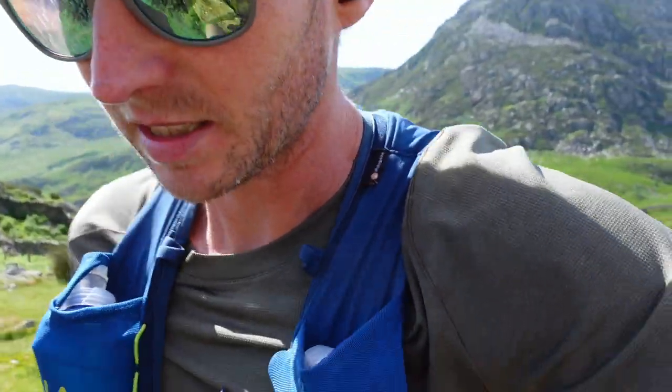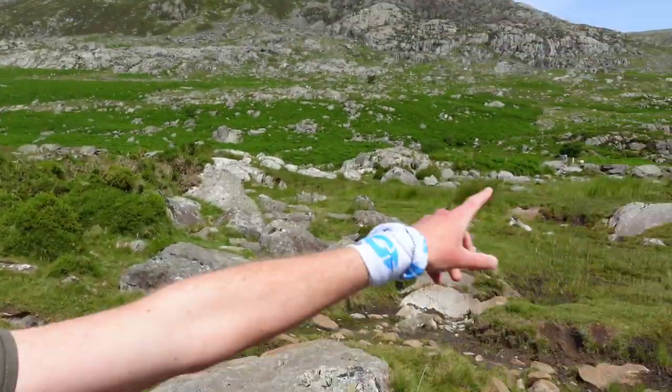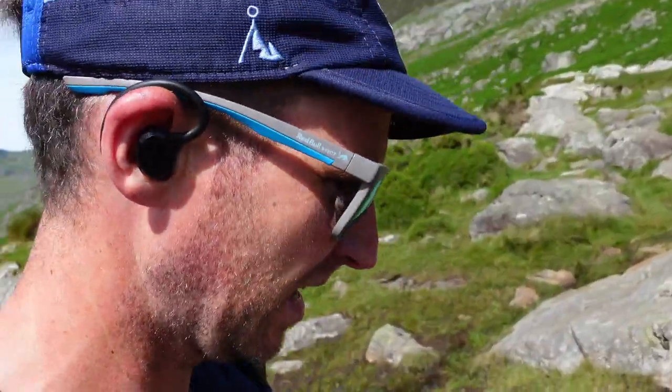So in case you don't see Ogwen Valley in the sunshine when you come to the Dragon's Back, you can see it today with me instead. Right, we're off up Penymolwen, and we'll catch you up there.